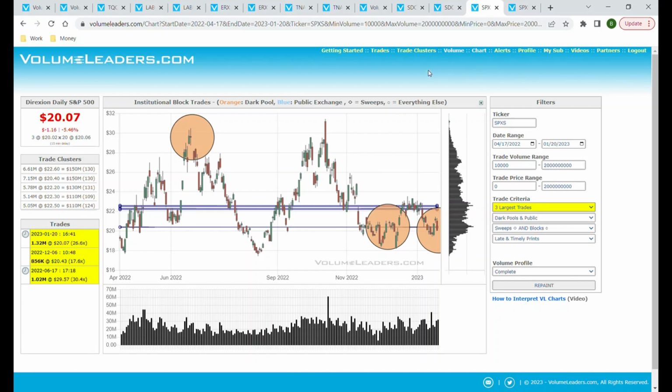Who knows? But it does suggest that they are positioning for a reversal. And maybe Tuesday? I don't know. Maybe Monday. Maybe later. No way to know. We'll have to see. Just looks to me like the remaining upside on this particular rally is limited. And we'll go from there.